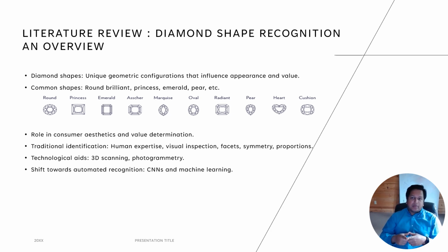The emerald shape showcases grandeur with its broad open facets, while the pear shape gracefully merges the round and the turquoise silhouette. But why does this matter? The shape of a diamond doesn't just dictate its external aesthetics. It deeply impacts its internal play of light, thereby determining its brilliance and value. When the consumer selects a diamond, they're not just choosing a shape, they're choosing a story of light, reflection, and personal aesthetic.